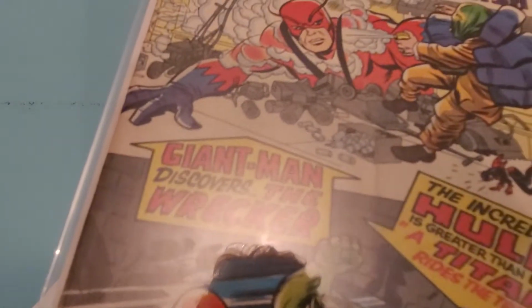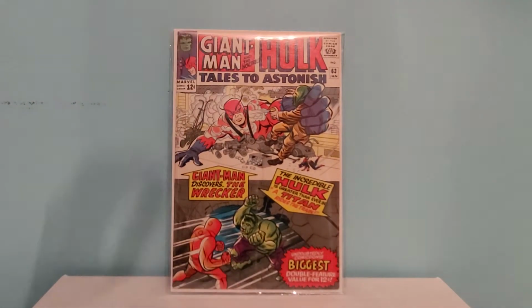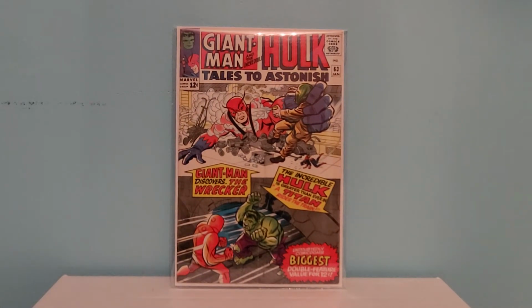The only big takeaway from this is you probably can't see it on camera, but there is a subscription crease down the middle of the book, and to be honest, I don't really care much for the subscription crease at all. I think it adds character to the book, so definitely one of the coolest pickups I've found in 2020, and just a great book to have.